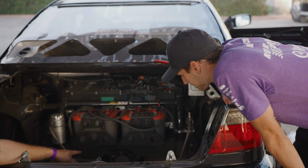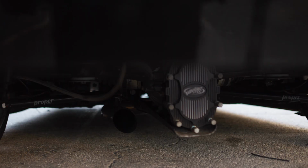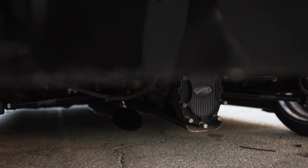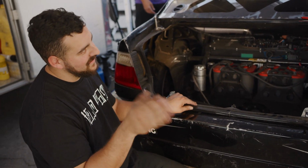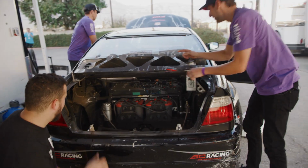Winner's Performance, 10-inch quick change. We did the Winner's Performance 4.12 gear, ring and pinion. It's got a 3-inch stainless straight piped exhaust. You have to be loud. Everything's straight piped around here. If you're close enough to somebody and their car's louder than yours, you can't even hear your car. Yeah, that's a problem, so you gotta keep that thing going.